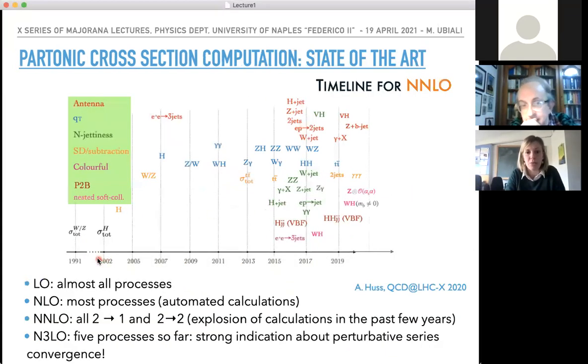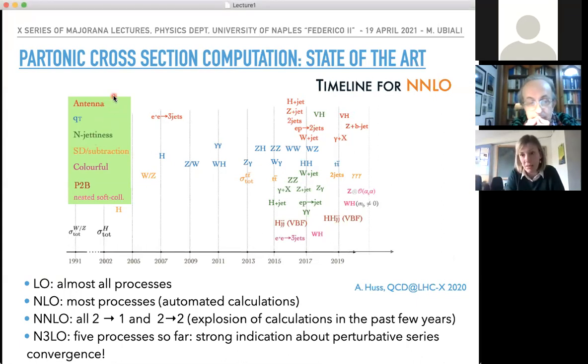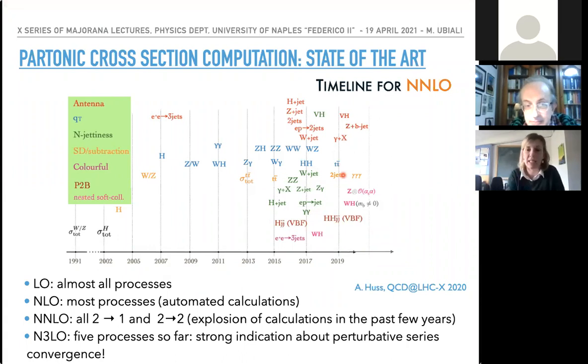So if you look at what happened, this is the timeline for the next to next leading order computation. This was presented in a talk at the end of last year. You can see that thanks to this impressive range of techniques, which are amplitude techniques to deal with all the divergences you have here, there is really a huge number of amplitudes at NNLO that have been computed. We started from tt bar in 2013, and now we have a huge number of 2-to-2 or even 2-to-3 processes that we know at next to next leading order. So it's really an explosion.